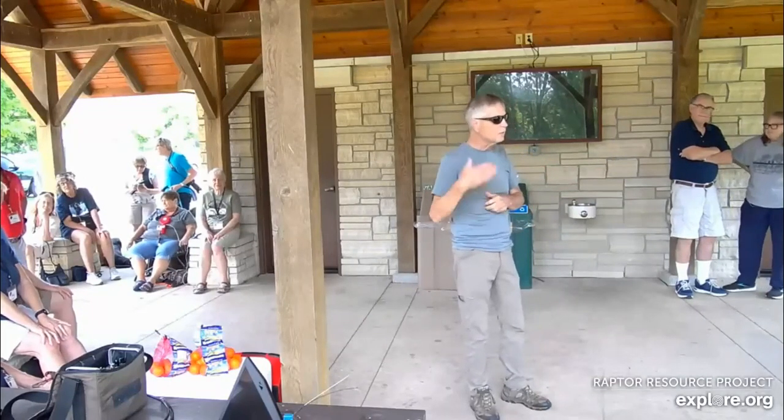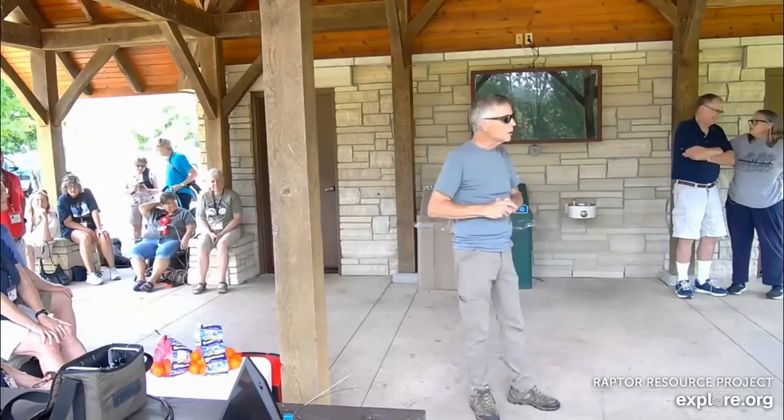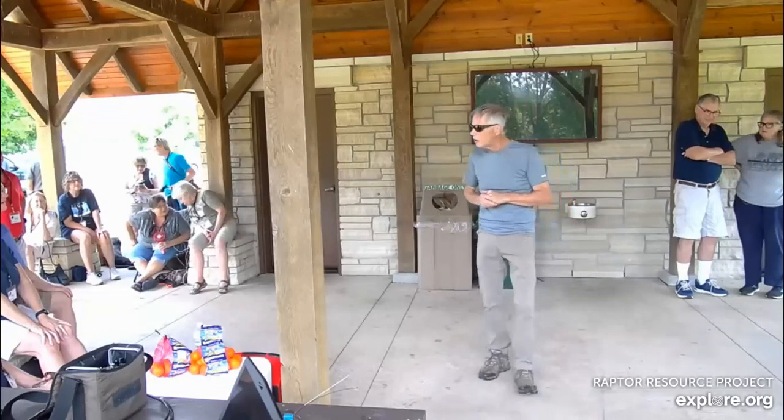Amazing hunters. They can crash through the brush just like a goshawk when they're going after a fox squirrel. They're good at fox squirrels and they seem to like them. Not sure why that is, but they do.